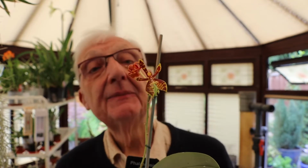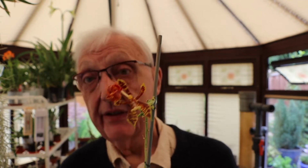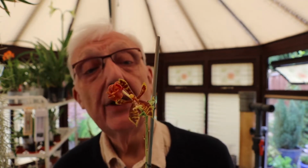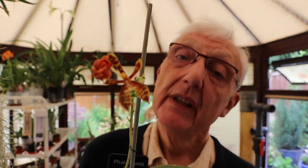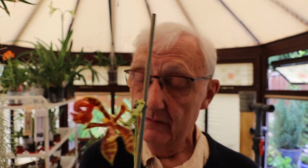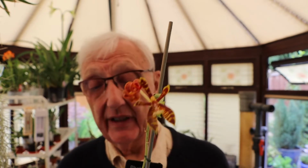Got to say, I've only got 2 species phals, and mannii and equestris are no more difficult to keep than any other, and they've got the big advantage of being smaller than a lot of them. So if you see either of those on offer from a nursery, I'd say go ahead. If you can keep ordinary Phalaenopsis, you can certainly keep these.